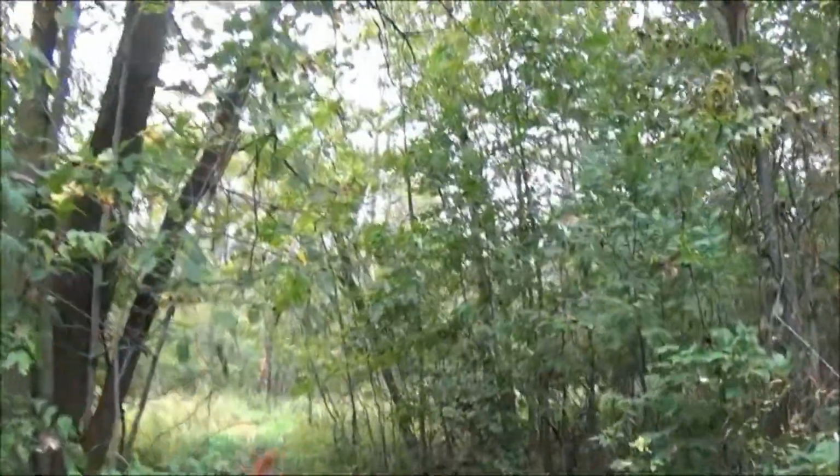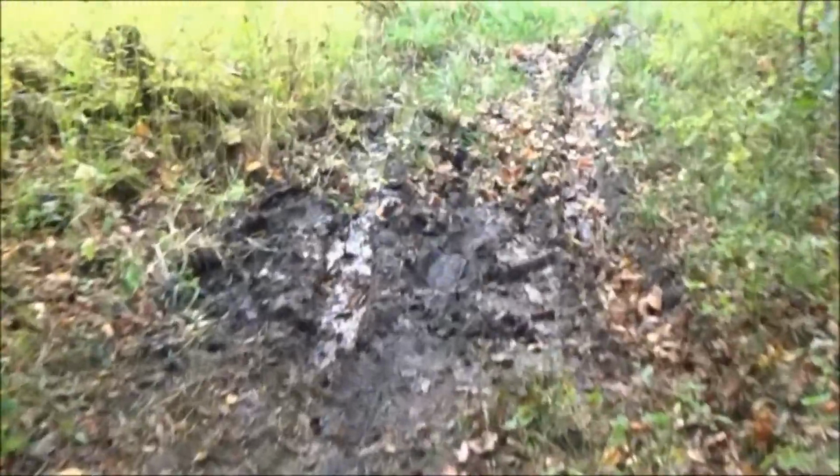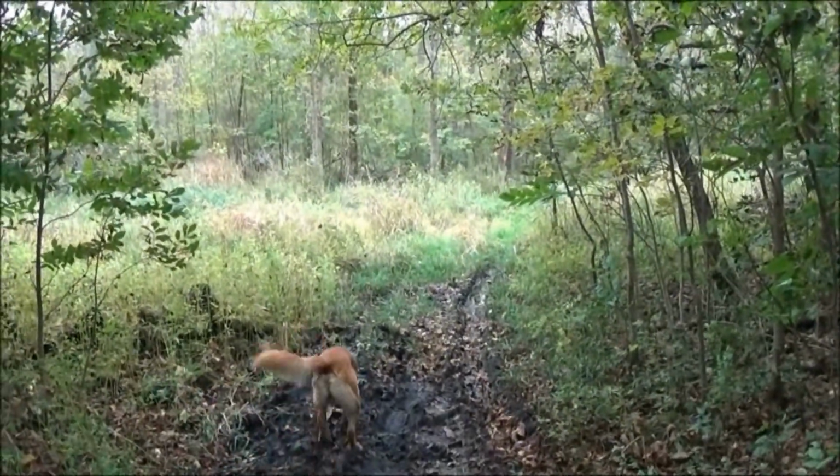Well, Craig beat me out there, but we're not getting through the low area. It's too wet with the lawnmower. So he got up to the low area, turned around, went back. So I'm heading out to the food plot now. Yeah, he got into here and that's it. It's too mucky. Well, let's start trimming.